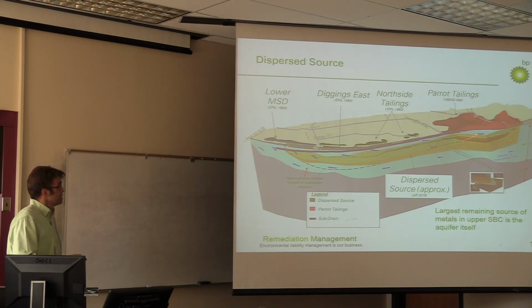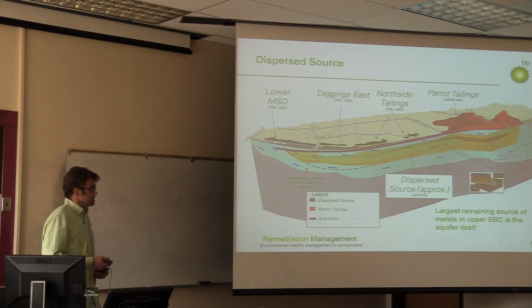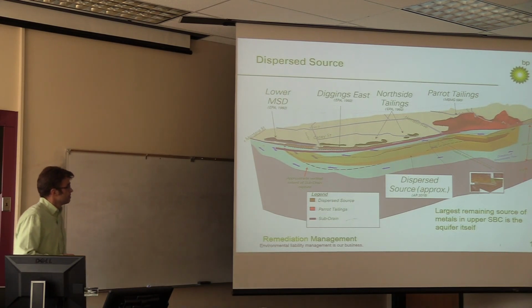Keep in mind this impoundment was working for about 18 years. This source was put into place over a duration that was 5 times longer. So given that, the largest remaining source of metals in this Upper Silverbow Creek drainage is the aquifer itself. This goes down quite deeply, anywhere from 40 to 70 feet in depth, and would be very difficult to remove.